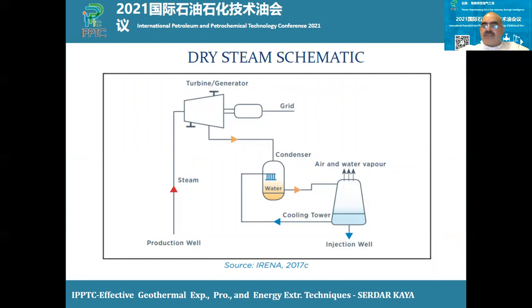So on the surface, there are different schematics to use the energy of the fluid. This is a dry steam schematic. The steam is produced from the reservoir, goes through the turbine, and inside the condenser, it's cooled down to become water again and injected.